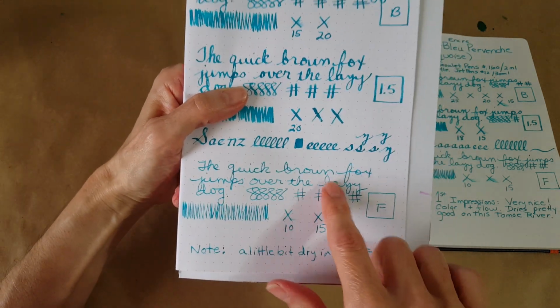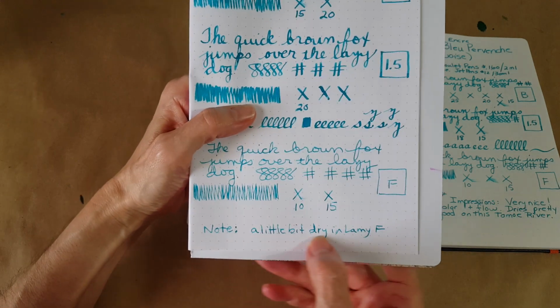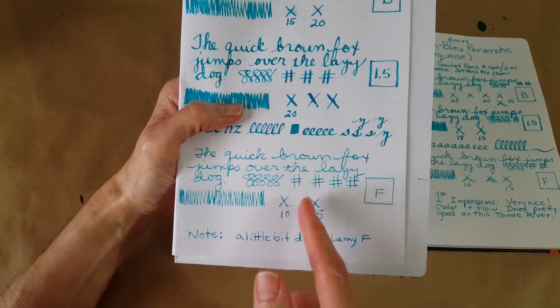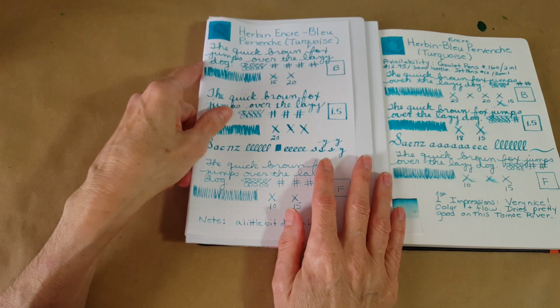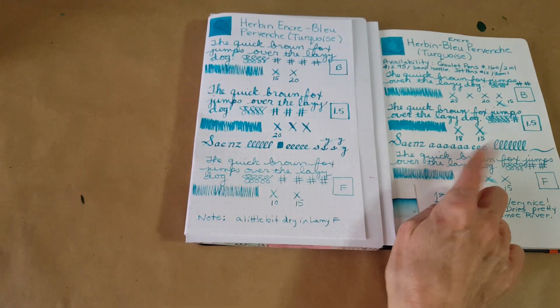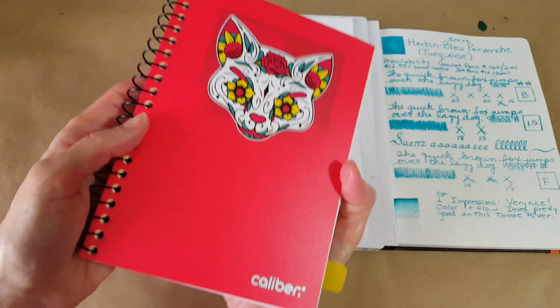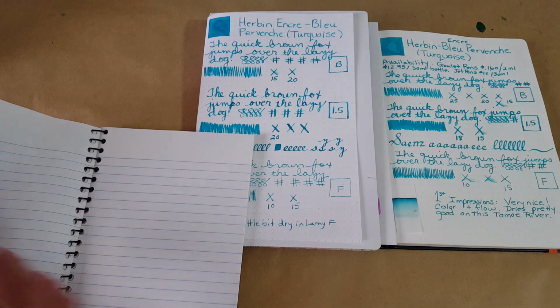Okay, then in the fine nib, it didn't behave as well on Rhodia as it did on Tomoe River paper. I didn't think so, at least in my fine nib Lamy pen. I didn't like it. 15 seconds though, it was dry. I said a little bit dry in the Lamy fine nib. I always try to check that out to see if it's just me or the pen, but I liked it better on the Tomoe River paper.